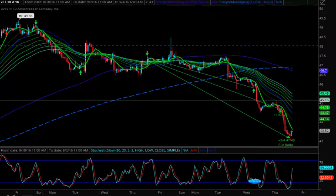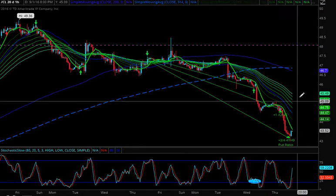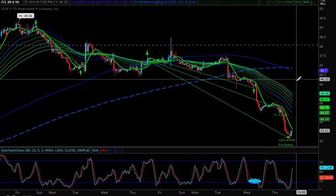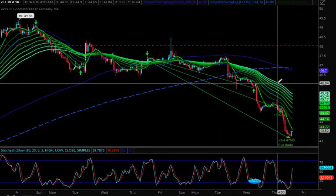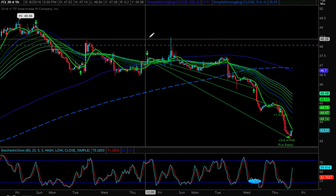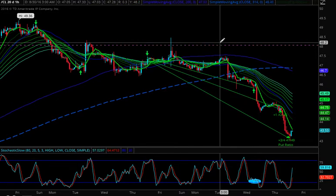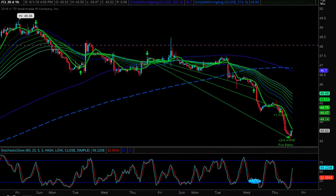Okay, any rally in here, back towards the 30 or even towards these upper bands, this is going to be a nice selling opportunity again. All right, but we made long-term lower highs again. So this is classic bear market type of action.